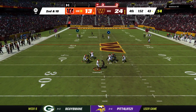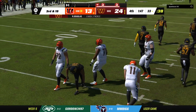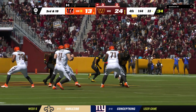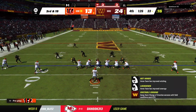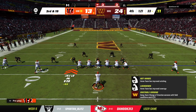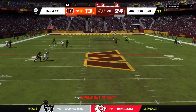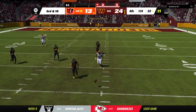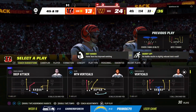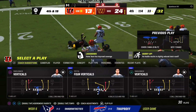Throw again, and the Washington pressure gets to him. He will go down. Multiple defenders get to him there, and that is the sixth time he's been sacked in this ball game. Now on third and long, they'll look to throw. Now a desperation throw deep downfield, and it's knocked away and incomplete. That means it's just one last chance left, and this has to be a first down or a touchdown, or this game's over.